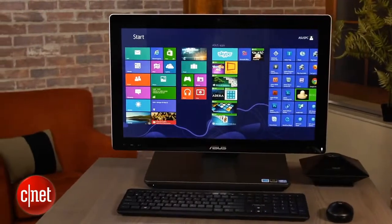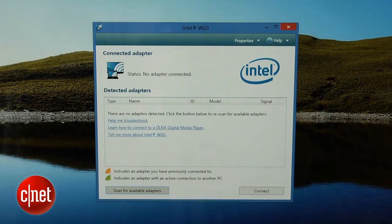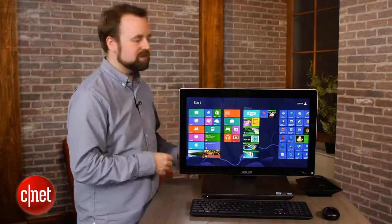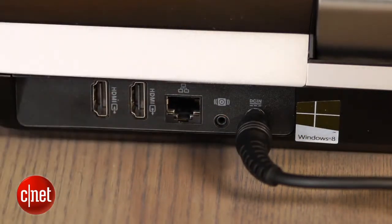And for the wireless display technology, yes, I suppose it might be interesting to send the signal from this computer out to a TV with a WiDi receiver on it, but WiDi is still far from perfect. Between the setup difficulties we had connecting it to an LG TV, as well as in general the latency you get, it's really not the best experience. In addition to the core components, it has HDMI in, HDMI out, ton of USB 3 ports, as well as an eSATA input.